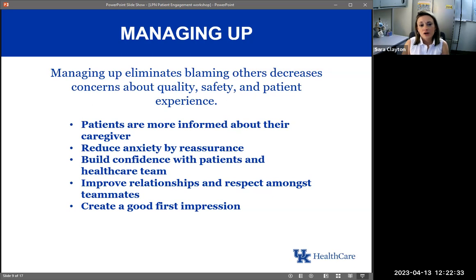And so when we first hear about it, we might think, oh, this is going up the chain of command. If I don't know something, I'm going to ask my manager and then their manager and so on. But what we're really talking about is the way that we speak about ourselves and each other and the enterprise overall. So this is making sure that in our conversations with patients and families, especially, we're not blaming, and that we are talking about each other in the best light possible.